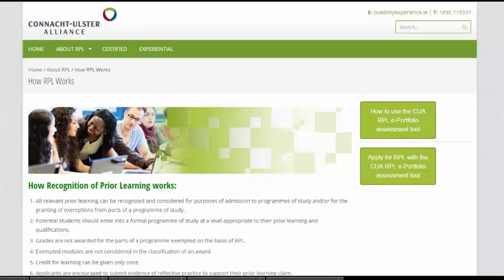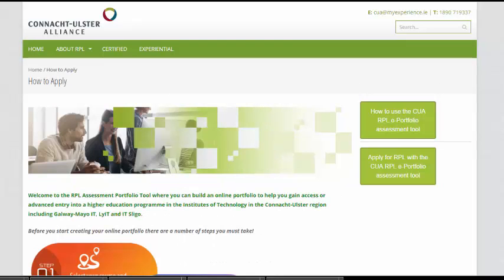We strongly advise you to read the website notes carefully to understand how recognition of prior learning works and how it will work for you, to understand the application process before completing an application. If you need advice on the RPL process or on recognition of prior learning generally, you can contact CUA at myexperience.ie or telephone 1890 719 337 for more information. You can also speak to the institutes of technology themselves, to the heads of department, or to the program coordinator. Once you have read how to apply and understand the process, and you've been advised to make an application for RPL by one of the institutes of technology, you can use the links here.